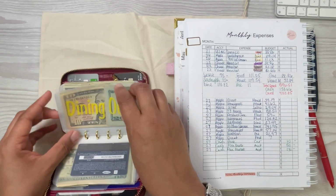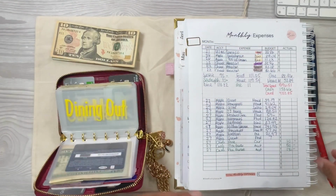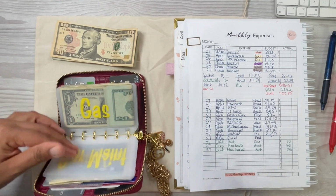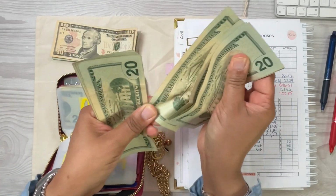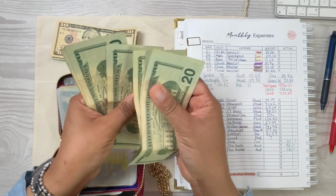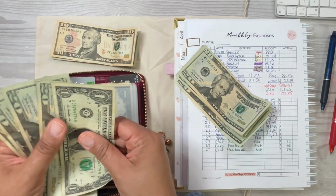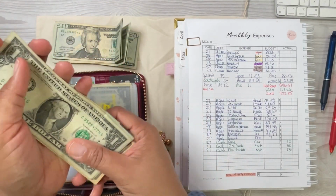So let's see. Dining out, what do we have left over? Oh, my goodness, y'all. I only allotted $30, right? So y'all see this? $30 for dining out. Minus 30, I am $80.22 over. Shut the heck up, okay? Gas, I need $89. So gas is 20, 40, 60, 80, 100, 120, 140, 160, 161. So I need $89. So I'm going to do 80. I'm going to do 100. Take the 10. So I need back, what do I have? Hold on.